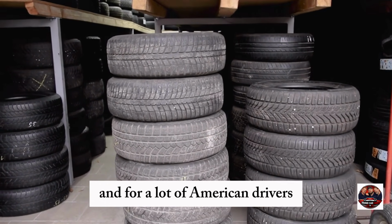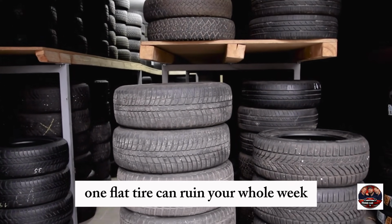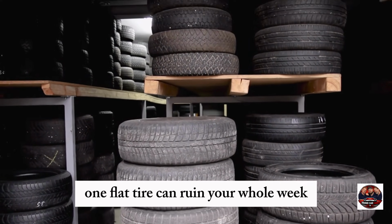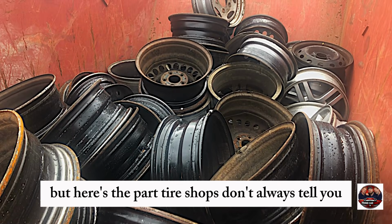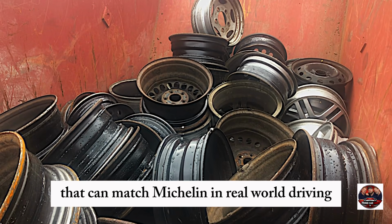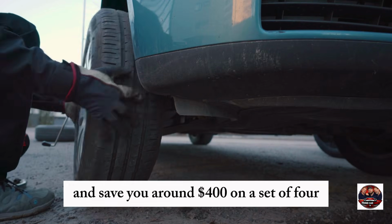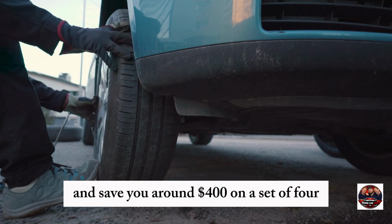And for a lot of American drivers, that's not just expensive. That's a financial headache. One flat tire can ruin your whole week. But here's the part tire shops don't always tell you. There are sleeper brands sitting on the lower shelf that can match Michelin in real-world driving, beat them in certain conditions, and save you around $400 on a set of 4.